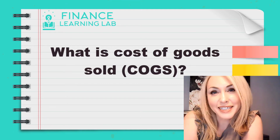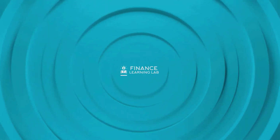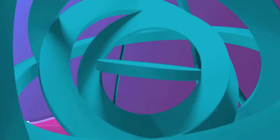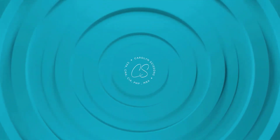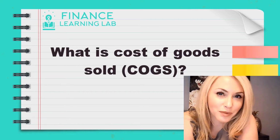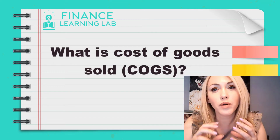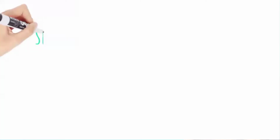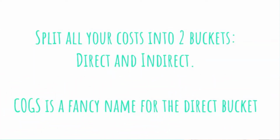What is cost of goods sold? All right, cost of goods sold, or COGS as we like to abbreviate it, is the idea of the costs that are directly associated with the specific product or service that you're selling. Okay, so that's a little bit vague.